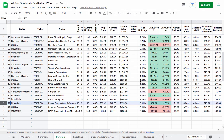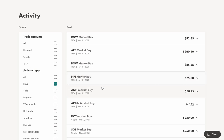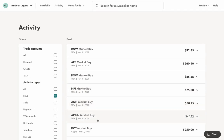So let's take a look in Wealthsimple Trade in the activity tab just to confirm which shares I did buy today. You can see here it's November 11th, so I bought just 44 bucks worth of AQN, 44 bucks worth of Allied Properties, a little bit of AQN, NPI, Power Corporation, Aegon, and TransAlta Renewables.